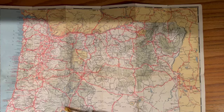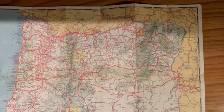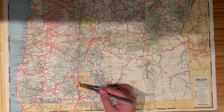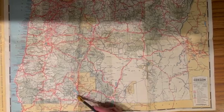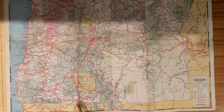Here we get easy access to Crater Lake National Park. And then to Klamath Falls, which is one of the major towns of Southern Oregon, and an easy access to the beauty of Klamath Lake, which is right near it, as well as the Klamath Mountains, which are far to the west.